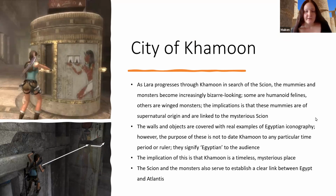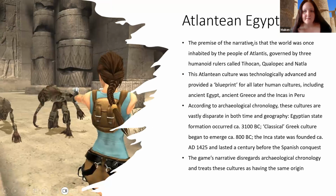So if we go to the next slide, let's think about this in a bit more detail. Again, here you can see a screenshot from the game. This is the remake, Anniversary. I chose that because the resolution of the images is better. Here you can see some of these mummy monsters. You see they're not human looking. They are sort of feline type of monsters. So not human.